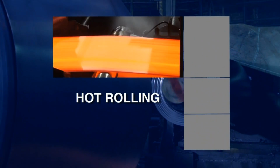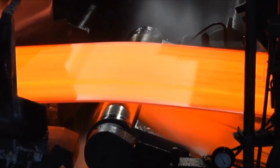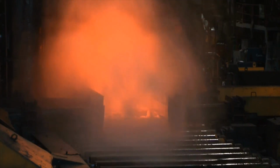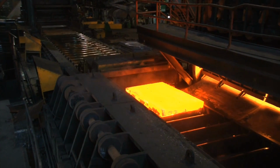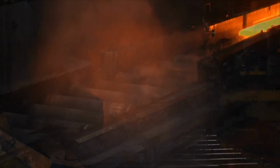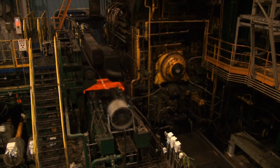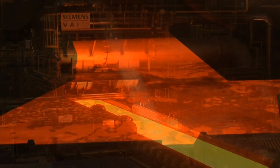by hot rolling. The hot rolling department, considered the backbone of AHMSA operations, has a hot strip line which produces steel strip coils and two plate lines to produce steel plates in sheets or coils. On both lines, the slab is reheated to 1,330 degrees Celsius. Plate line 1 has two reversing mills that in a series of passes generate wide plate in the required thickness and width. On plate line 2, the 8-inch slab is laminated in the reversible STECKEL mill and the steel strip is temporarily stored in closed box furnaces to maintain temperatures above 1,000 degrees Celsius.